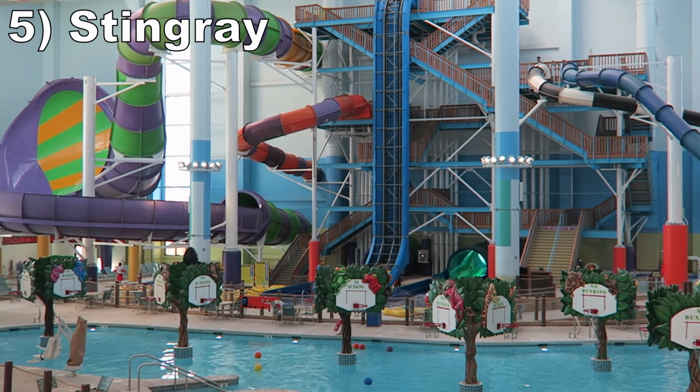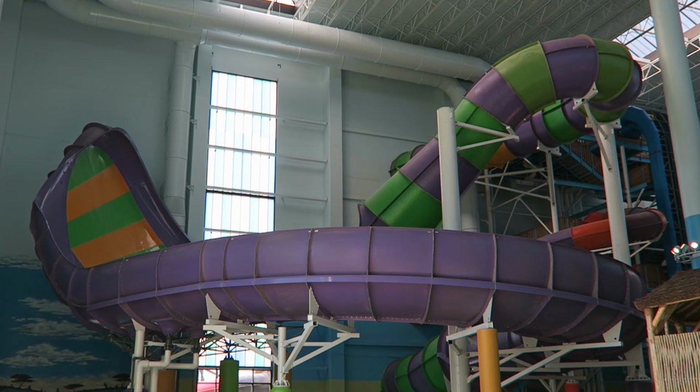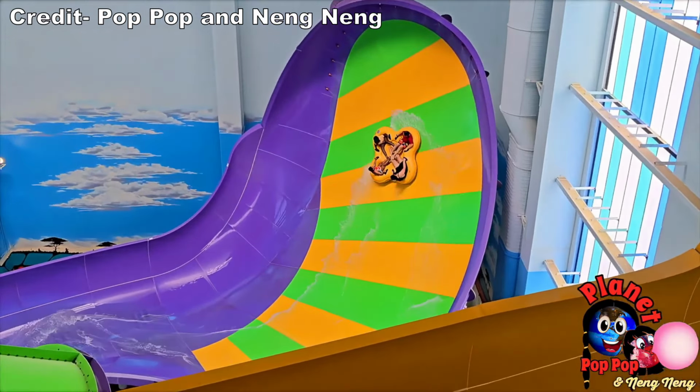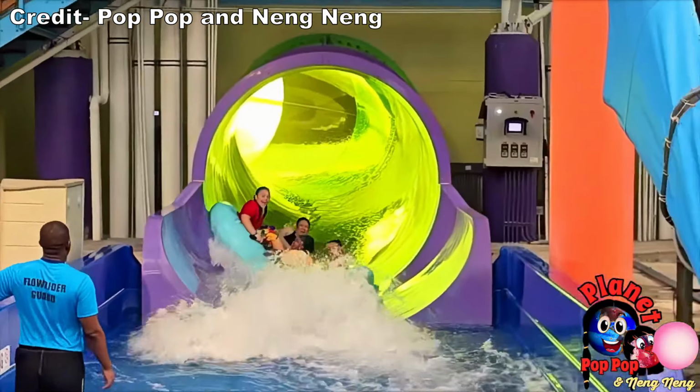Number 5. Stingray. This is a tornado wave slide. There is a zippy drop into a wall element, and that wall offers really nice weightlessness. This part makes the ride. There are some other turns around this, but they are fairly mild.